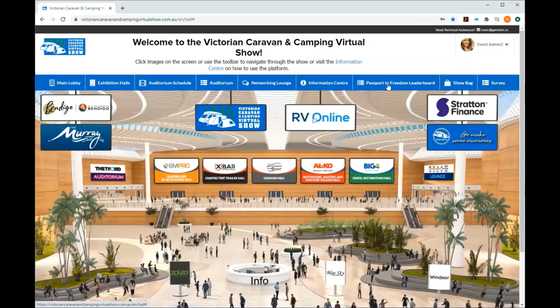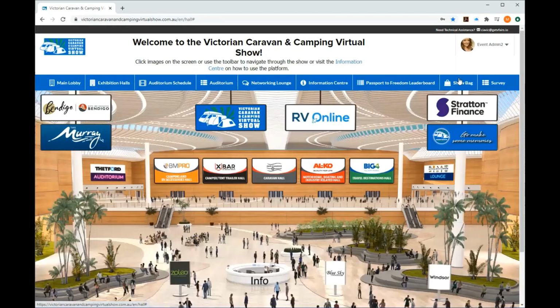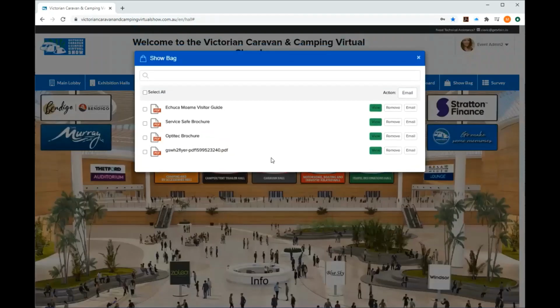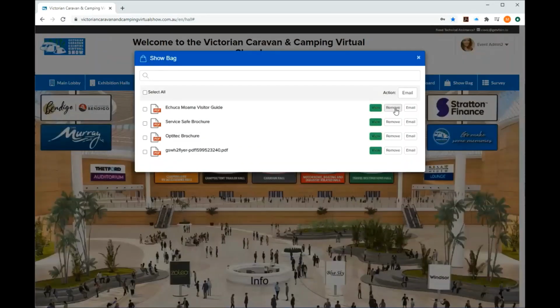So if I go back to the main lobby, there's the passport to freedom, and I've got a video that will embed into here for that. As I talked about in the exhibitor halls and how to use the booths, we've got a show bag here, and you can see all the brochures that I've looked at and added to my show bag to be able to send to me. So you can select them all and then email them to yourself directly, or if you go, oh, maybe I'm not too sure, I want to have a look, what was it again? You can click view in here and it brings it back and you can go, oh no, I don't really like that, I'm going to remove that one. I'm just going to email these to myself as well. So this is like your goodies to take away with you to find out more information or have a look at later rather than having to click through all the booths at one time.